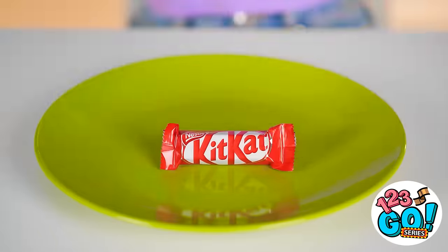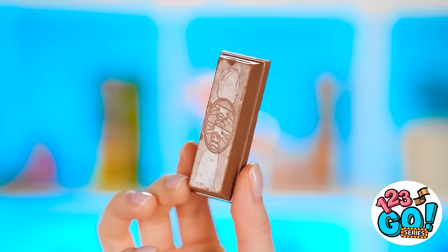You go first. Yes! A Kit Kat! My favorite! This is gonna be great! Look at all that yummy chocolate!